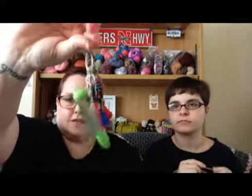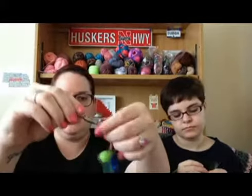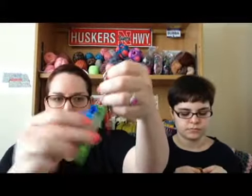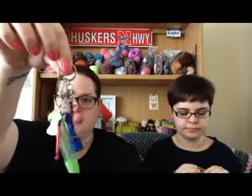And so I made this little conglomeration for my project bag. So it's got the rescue hook. It's got a set of kitty snips. It's got my Chibi needles. And then I took a keychain with a clasp on it and put some stitch markers on it. So now all of this is together.